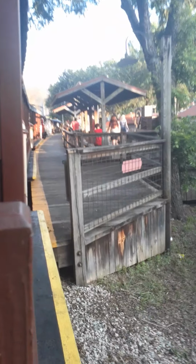But as we pull into the depot, you can get off here if you want, or you can stay on if you want, but you can't do both.